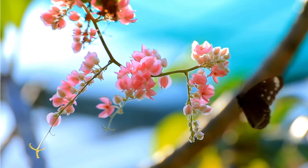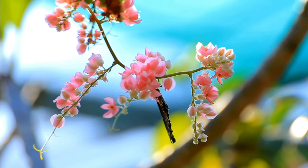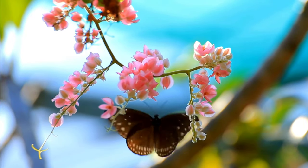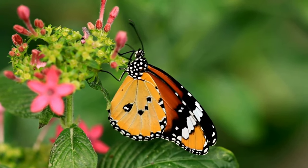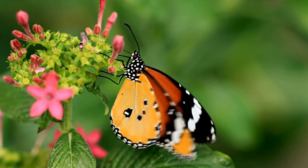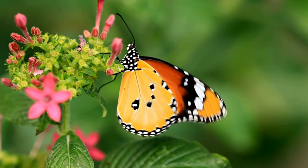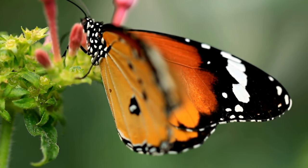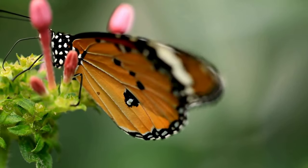Physical characteristics: butterflies have four wings, covered in tiny scales, which give them their distinctive colors and patterns. They have long proboscises, mouthparts, that they use to sip nectar from flowers. Butterflies exhibit a wide range of colors and patterns, often serving as a defense mechanism against predators or for mating purposes.